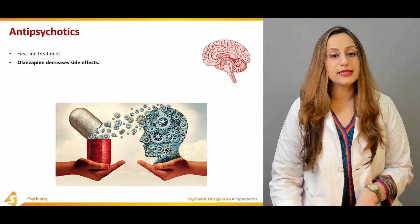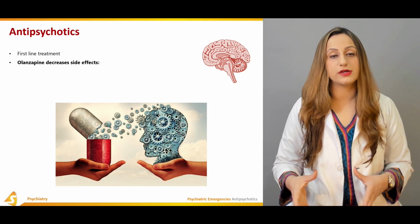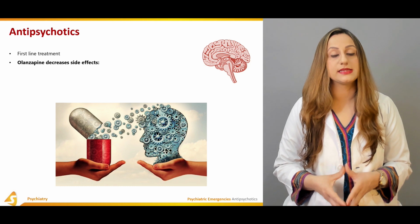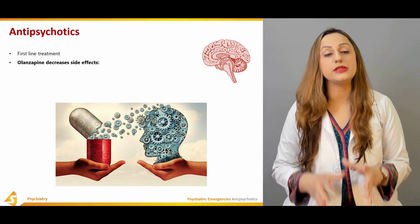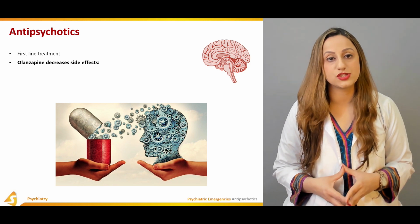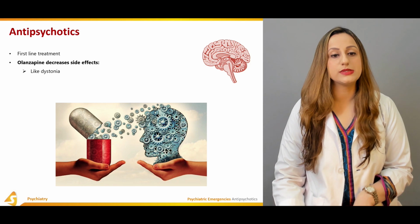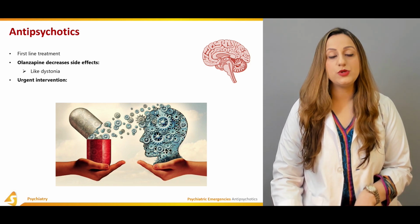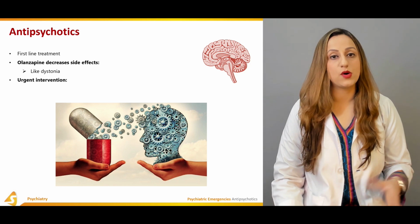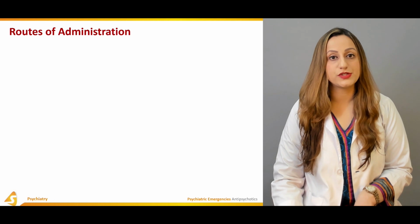Talking about the antipsychotics, it is sometimes the first line treatment in a lot of psychiatric ailments, for example, psychosis, or even the bipolar affective disorders in which mania is quite prevalent in such individuals. Olanzapine decreases the side effects in a lot of individuals like dystonia. And in urgent intervention, if it is needed, we usually have antipsychotics at our hand.